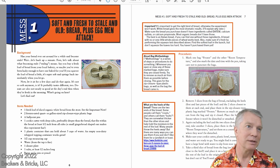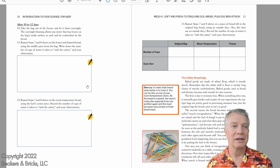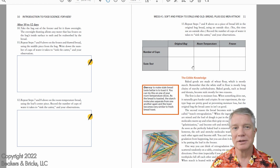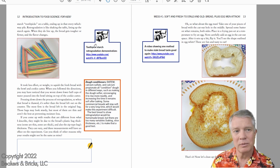They're called messes, mess number 1. It's a simple experiment you do first, and then at the end, there's a section called the Edible Knowledge, where I describe the science in a simplified format behind what they just saw. Again, there are video links throughout, with a clickable PDF on my website.